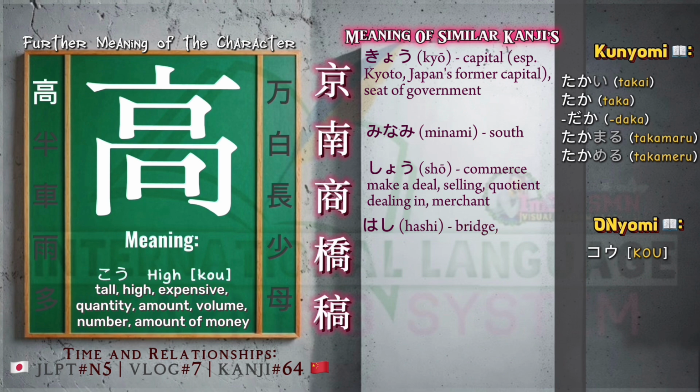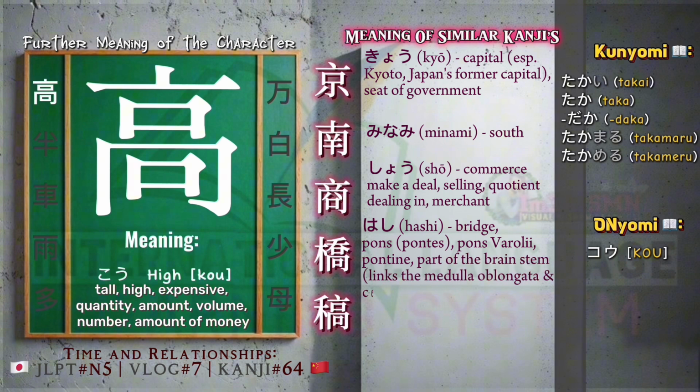橋, bridge, pons pontis, pons varoli, pontine, part of the brain stem. Links the medulla oblongata and cerebellum with the midbrain. 稿, draft, copy, manuscript, straw.